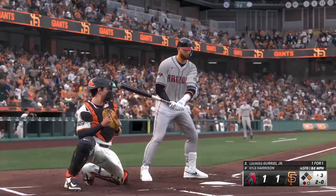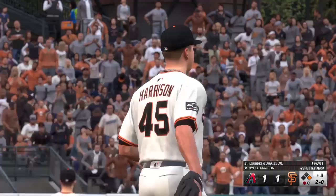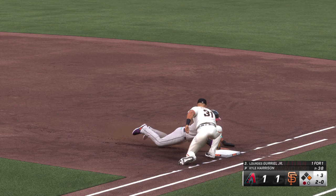And another ball. Way to lay off that pitch down. One away, tie game, go-ahead run stands at first. We're here in the top half of inning number three. Over to first, and he's saved.